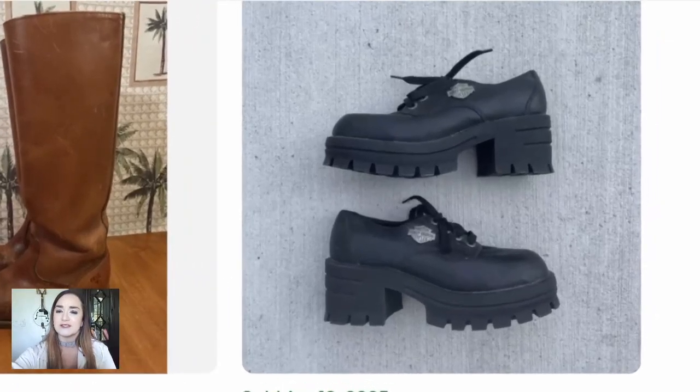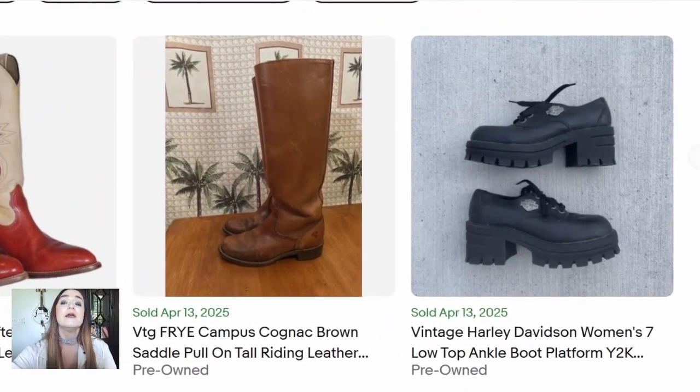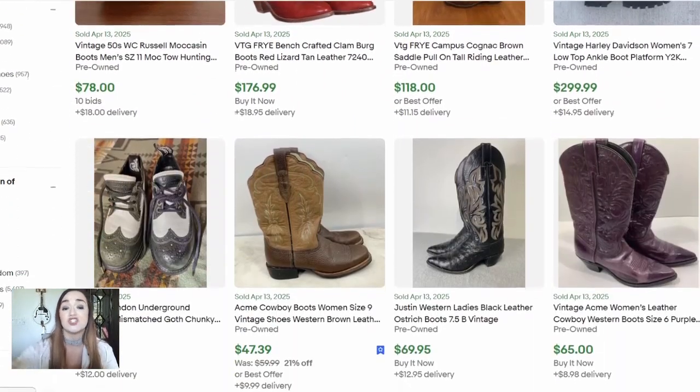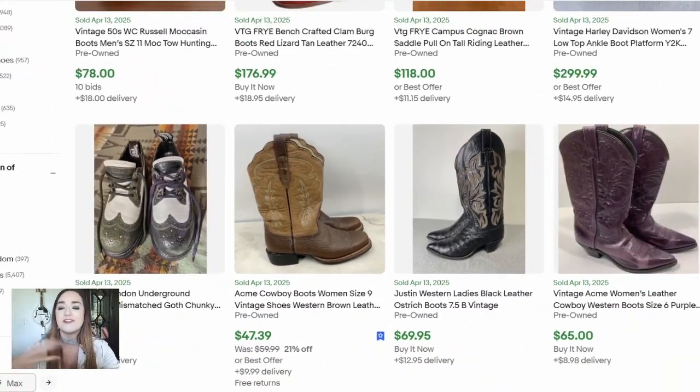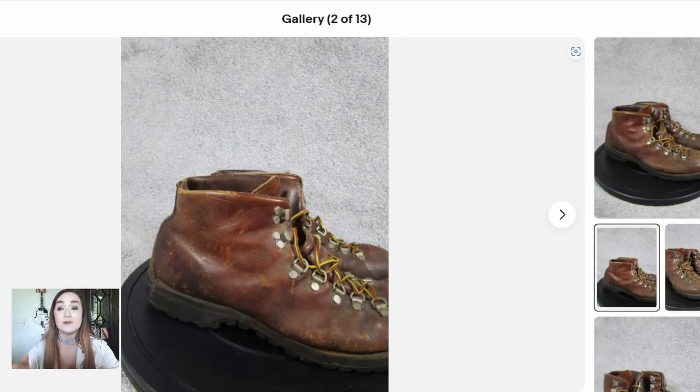Another brand to be on the lookout for when it comes to vintage boots. I wouldn't necessarily call those boots there, but one that is really common in the boot category is Harley Davidson. So there's lots of vintage Harley Davidson selling. It's definitely something that is highly in demand. Also Acme. There's so many different brands. I could just stick with boots, and we could be here all day talking just about boots.